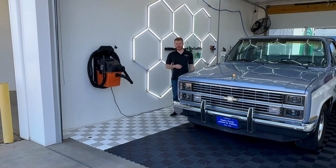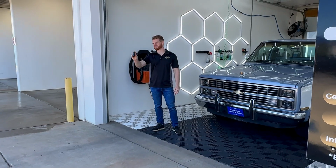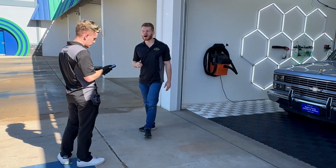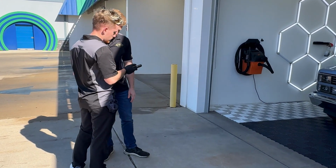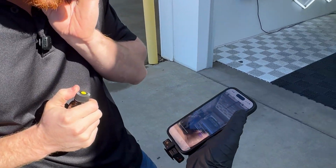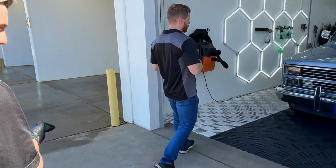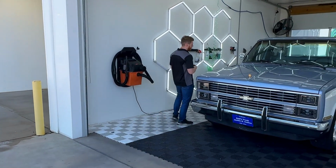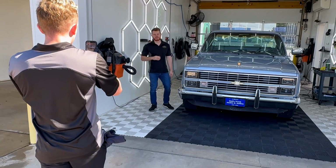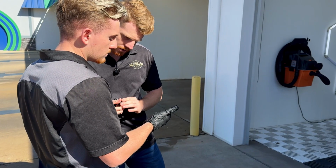If you just dropped a few grand on a new paint job, don't let it fade. Protect it with our ceramic coating. I might need a little bit more of a pause in there. Don't let it fade. Protect it with our ceramic coating. I think that's good. I just want to pronounce things a little bit better and pause a little bit more. You just dropped a few grand on a new paint job. Don't let it fade. Protect it with our ceramic coating.